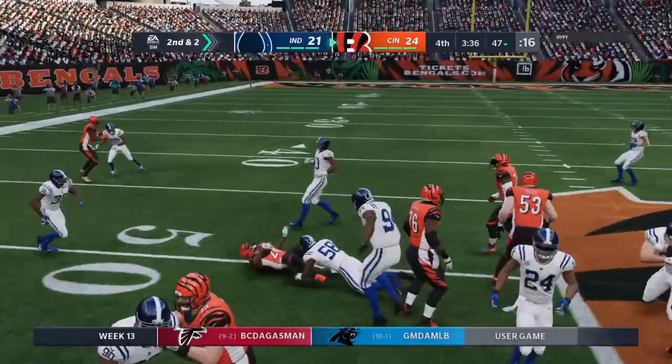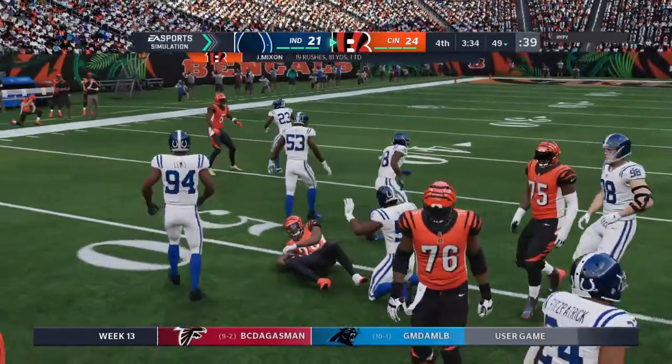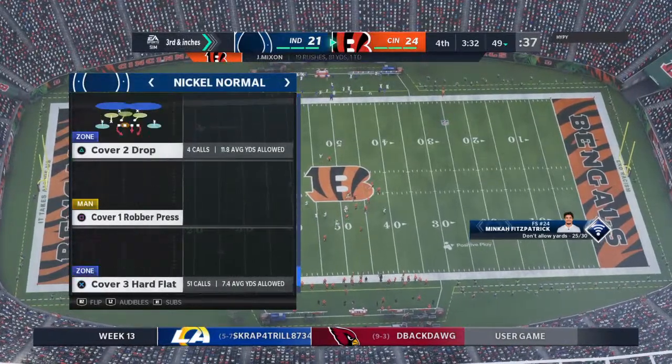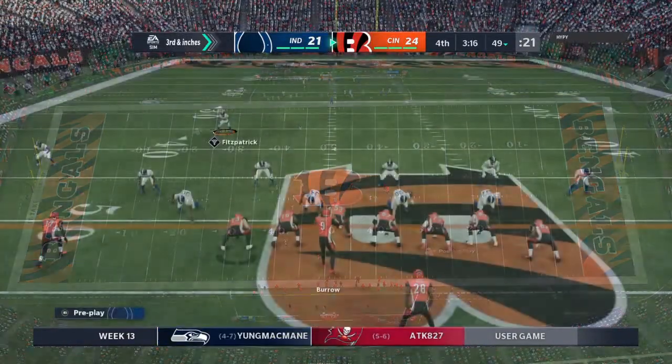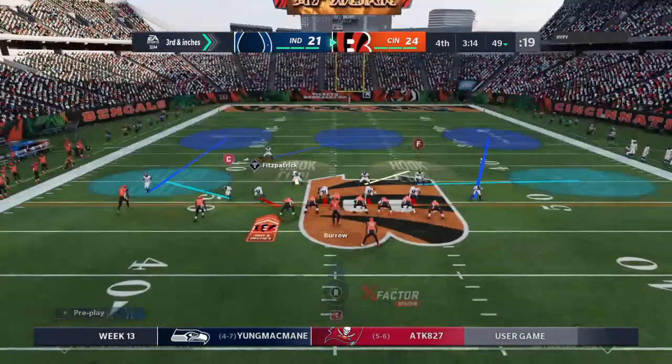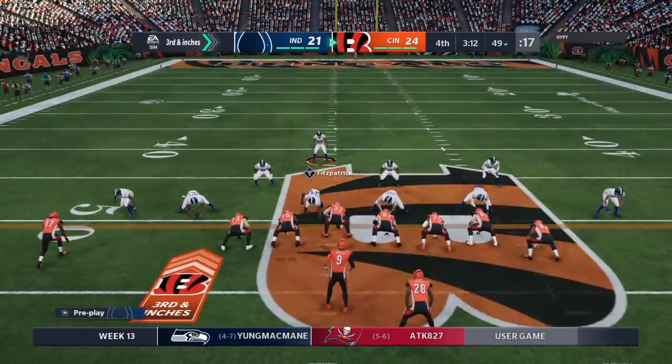Do they have to use timeouts? What are they going to do to stop you? You're taking charge. 2 yards on the carry there, and it's going to lead them to 3rd down. The good run on first down followed up by a not-so-good run on 2nd down. Now let's find out if they're going to stick with the run here on 3rd down.